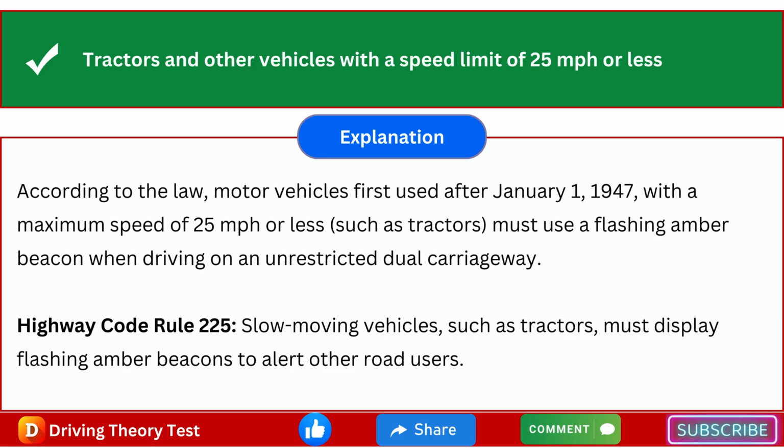The correct answer is, tractors and other vehicles with a speed limit of 25 miles per hour or less. Explanation: according to the law, motor vehicles first used after January 1, 1947, with a maximum speed of 25 miles per hour or less, such as tractors, must use a flashing amber beacon when driving on an unrestricted dual carriageway. Highway Code Rule 225. Slow-moving vehicles, such as tractors, must display flashing amber beacons to alert other road users.